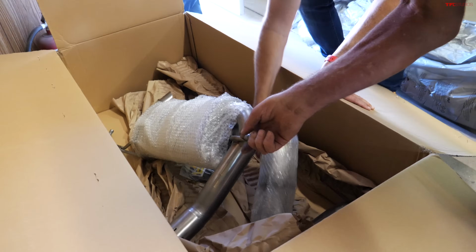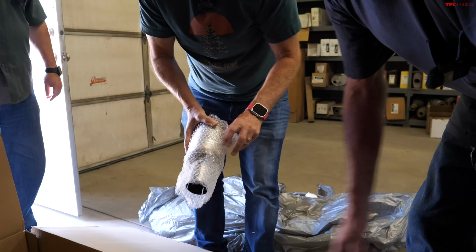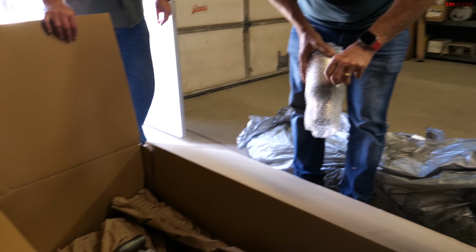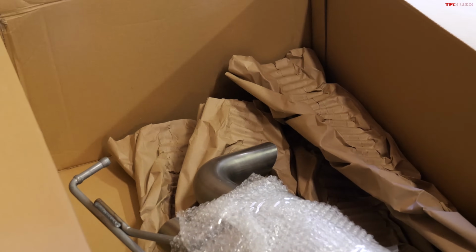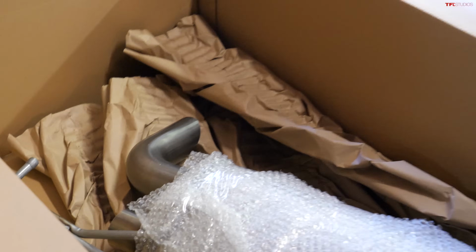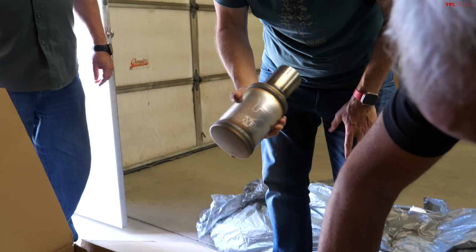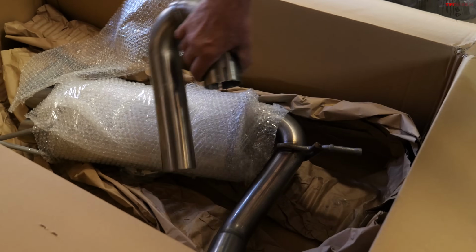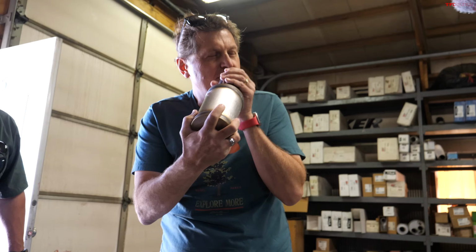Muffler. Is that a resonator? It hangs off the end. Yeah, it's kind of a resonator, absorbs some of... Well, I think it comes back actually like 180, and then it hangs up somewhere in here. Maybe that gives it a better sound.